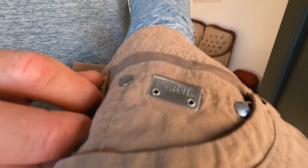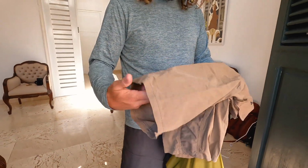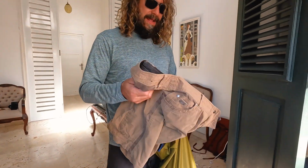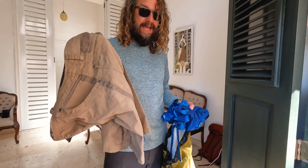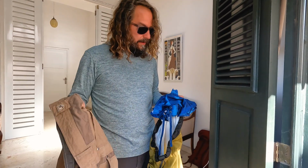They're stretchy where they need to be. They work great, and they're comfortable. Lots of good pockets, zipper pockets, and they wick moisture away. Don't absorb any sweat. Quick dry. They kind of resist odor.